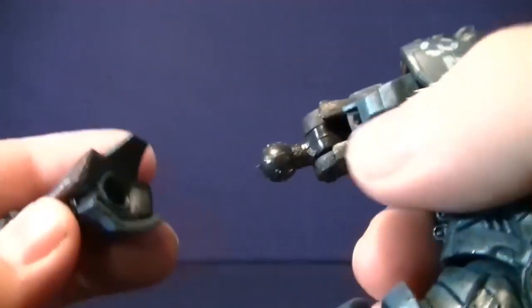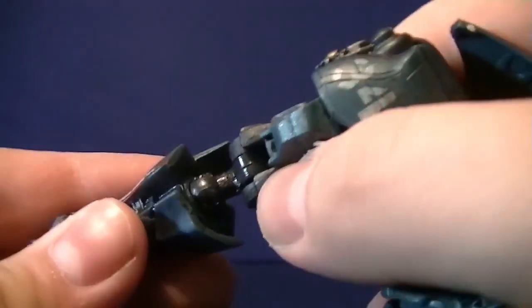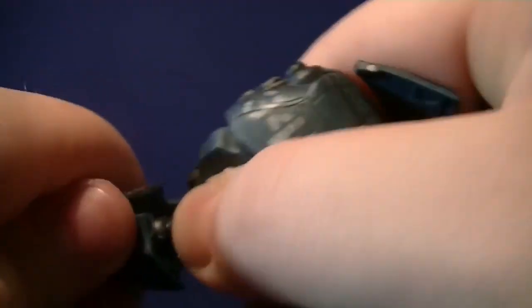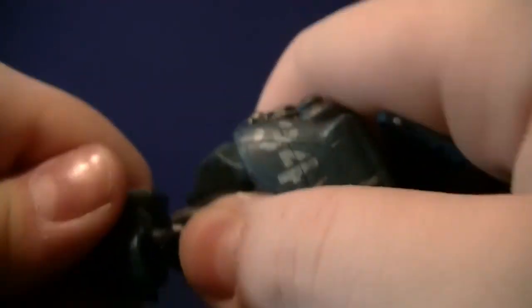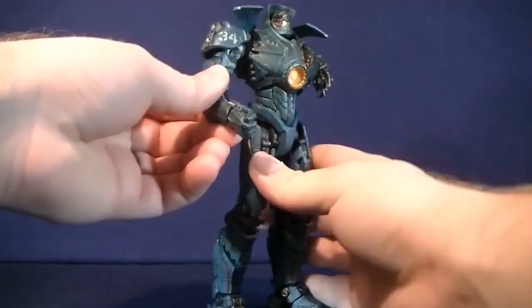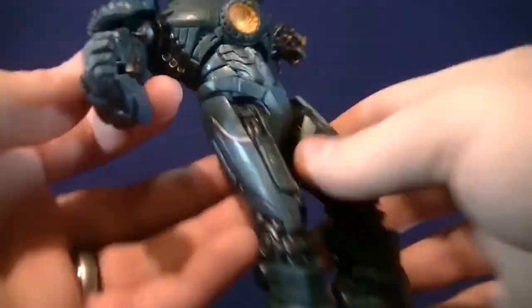The one thing that is kind of hard is getting this one on, because I notice mine's really tight. I'm going to try to get it on right now without the hairdryer, just to show you guys, and it's going, slowly but surely. And there we go. So if you want it, you can have it with the fist on there. So that's pretty neat. And what's also neat is he has the peg hole here for the sword.